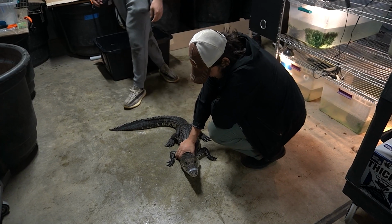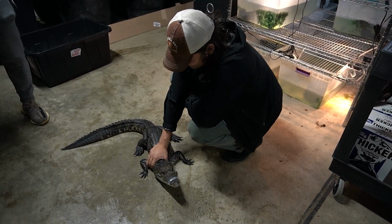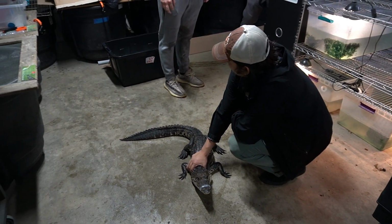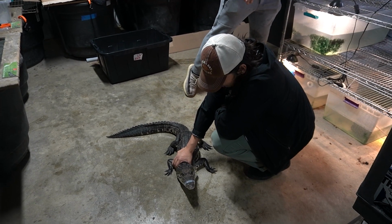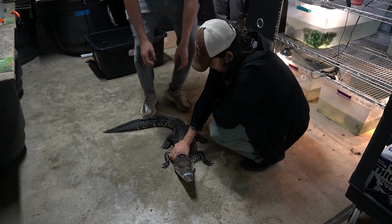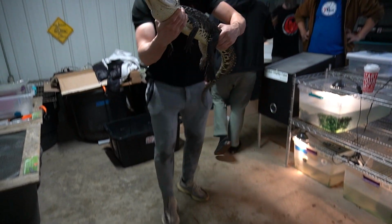Andrew, what's the proper way to get a crocodile? I am not the person for that, I'll tell you that. Steven will tell you the whole proper analogy on how to properly handle a crocodilian. Definitely not doing it the right way. Amateur hour. Crocodilians. There you go, Steven. Oh, nice and easy.